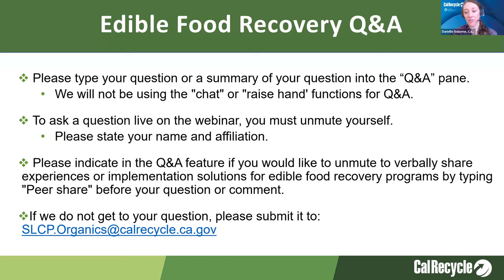Yes, that sounds feasible to me. We don't have official guidance on this specific scenario, but that's similar to the guidance that we've given. If, say, a commercial edible food generator doesn't have excess edible food, the burden of proof is on them to demonstrate that to anybody coming by to inspect for those requirements. So if they could demonstrate that that's the reason why they don't have a contract, then that should be seen by the inspector and considered compliant.